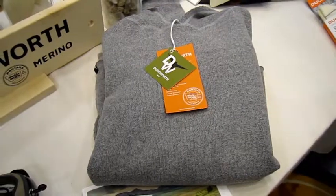So everything we do is in the United States, which gives us a big upper hand on quality, and we watch the entire supply chain all the way through. So we don't actually contract out any of our production, we do it all ourselves. So we maintain ownership of our wool all the way through the supply chain, all the way to the end.